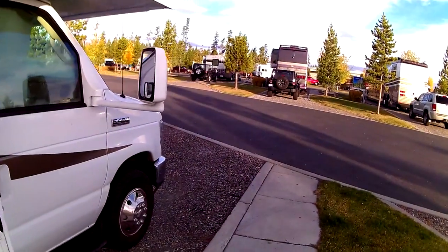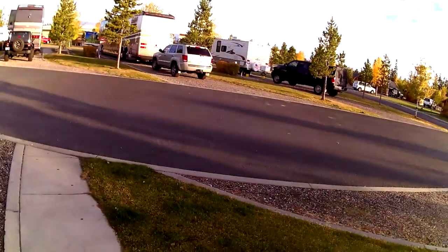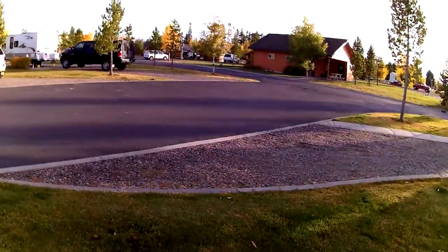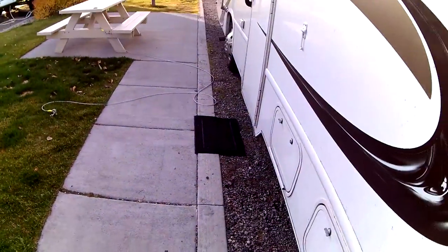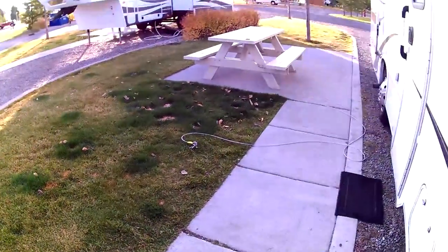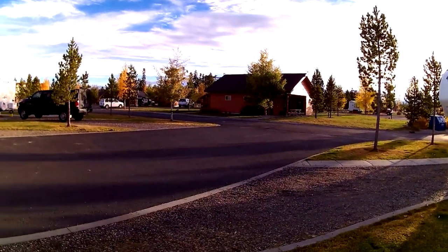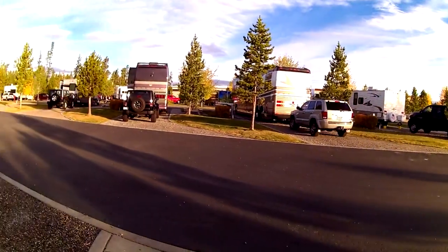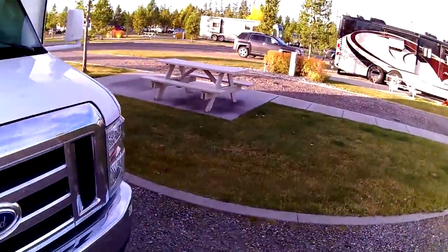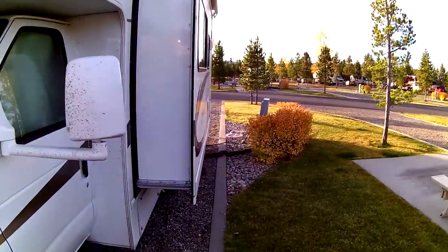This is a very clean park. It reminds me of Flying Flags in Buellton, California. But we have our own little sidewalk path and a picnic table and a little grassy area here for Donovan. And showers and the restrooms are right there, which Patty's been using. But I mean, it's very well maintained, very, very clean. We don't have a neighbor over here, so that's kind of nice.